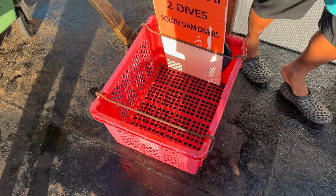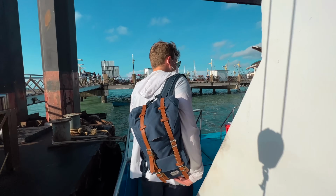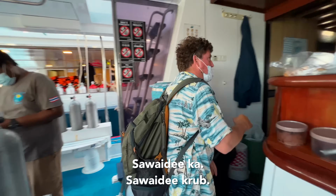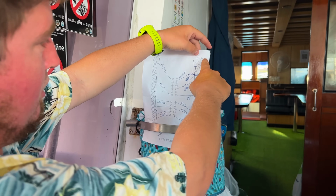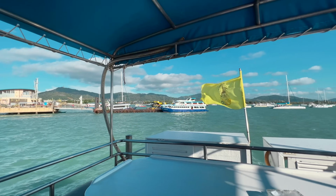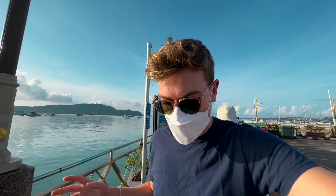Shoes in here, barefoot from here on out. Okay, so we're climbing via this boat to get to our boat. Ready, clap. Since both days on the water were pretty similar, we'll mix footage from both days so you don't have to watch the same thing twice. The first day we were on a pretty small boat, but on day 2 we got to go on a much nicer one. So today we're taking the biggest diving boat in all of Phuket.